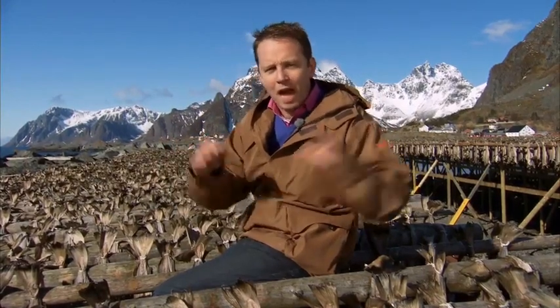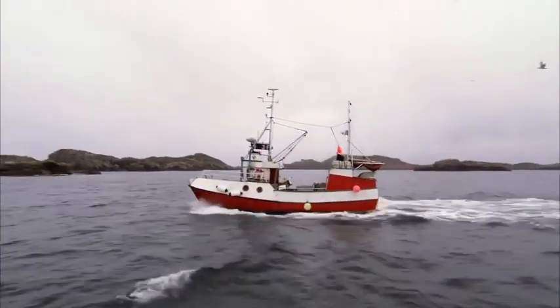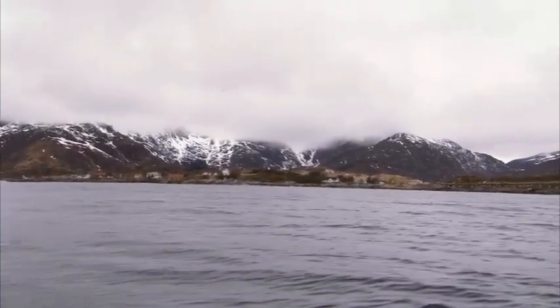Try to turn back time. Rewind to a time before electricity, before the houses were warm, when you had to live off the land, and where every journey outside meant risking your life. Then why settle here? On windy, desolate islands in the middle of a raging Atlantic Ocean? Well, the answer is codfish.